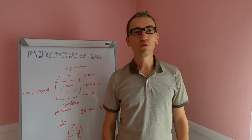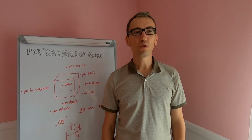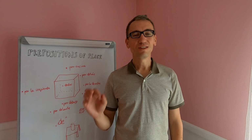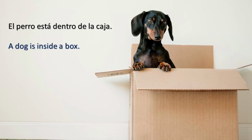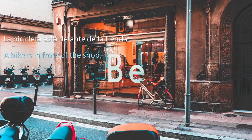So, we have the tools to tell the position, so it probably would be nice to also know how to ask. The question is, ¿dónde está? Let's practice a bit. El perro está dentro de la caja. En España, conducimos por la derecha. La bicicleta está delante de la tienda.